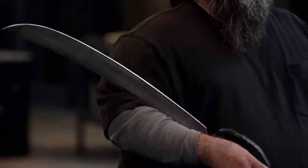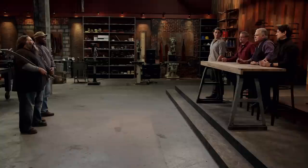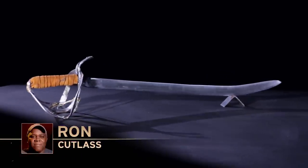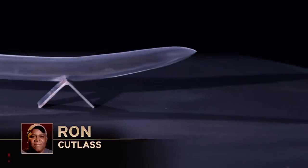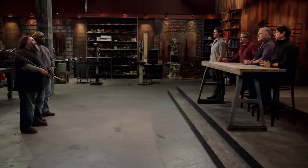Tobin, Ron, you were both given 5 days at your home forge to create signature cutlasses to perform in our final round of testing. Doug? Ron, the balance of your blade allowed me to move around in a fluid motion. It's got good balance for recovery as well. But a cutlass is a thrust and slash weapon, and yours just didn't perform that way.